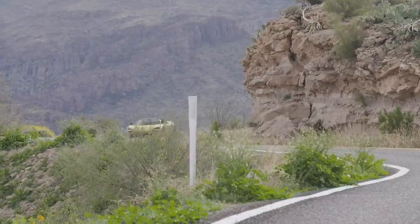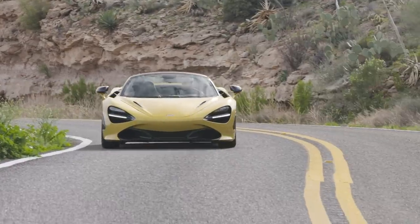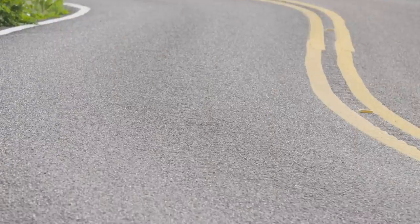And because of its carbon fiber monocoque, they've been developing carbon fiber technology for the chassis since 1981, it's able to be incredibly lightweight, and they co-developed the Spider with the coupe, which meant there's not much of a weight penalty when they took the roof off of the 720S. It's actually only 108 pound difference, which is pretty staggering.